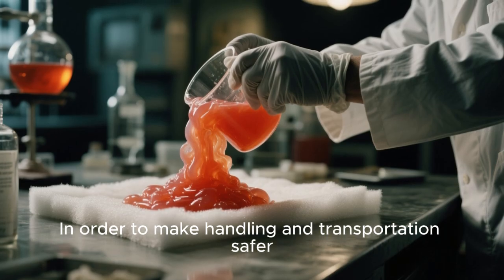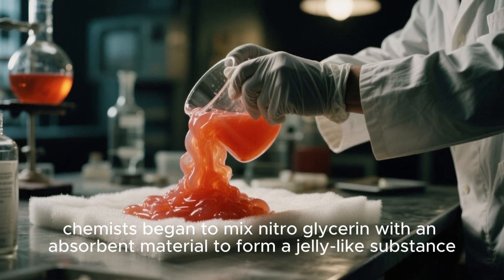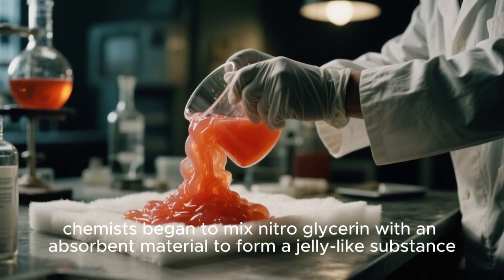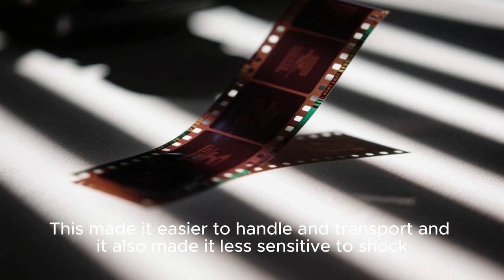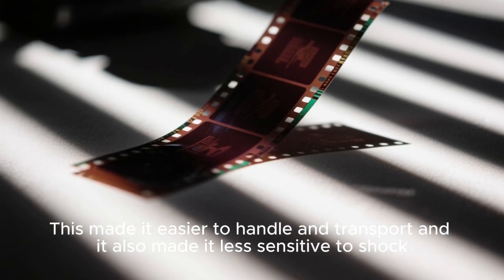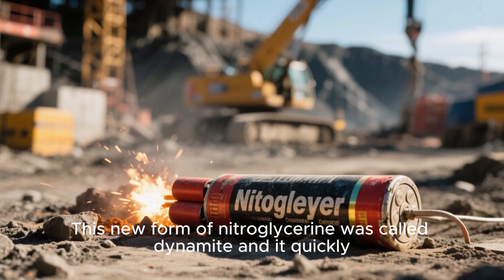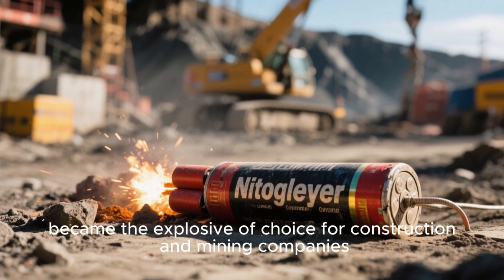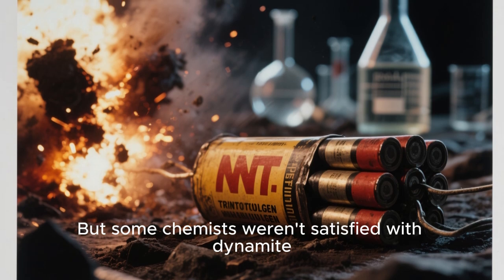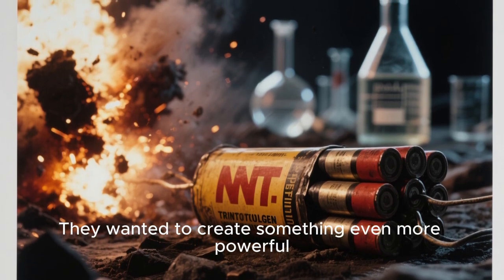In order to make handling and transportation safer, chemists began to mix nitroglycerin with an absorbent material to form a jelly-like substance. This made it easier to handle and transport, and it also made it less sensitive to shock. This new form of nitroglycerin was called dynamite, and it quickly became the explosive of choice for construction and mining companies. But some chemists weren't satisfied with dynamite. They wanted to create something even more powerful.